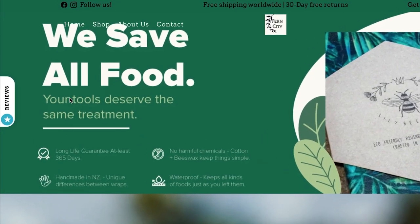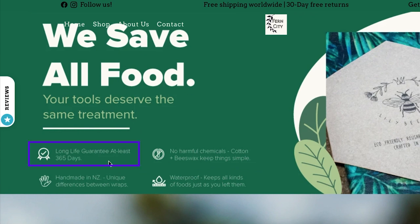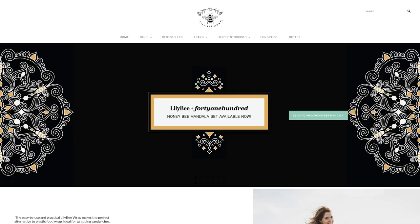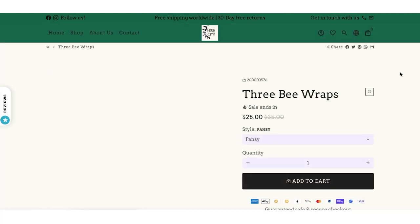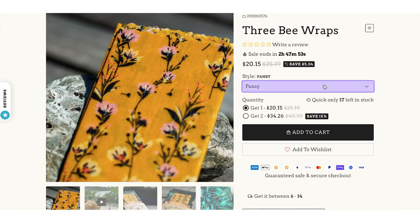Anyway, as we start off, we have a nice little graphic here. We save all food. Your tools deserve the same treatment. And then we just have some benefits here. Long life guarantee, handmade New Zealand, no harmful chemicals, and it's waterproof. And then we have a nice photo here of Lily B Wrap, because that's my supplier right there, Lily B Wrap. I didn't make these myself. She makes these straight out of Hawke's Bay, which is just down the road from me in New Zealand. And we have a big product image, which you can click through and go to the product page. We'll get back to the landing page in a sec, and we will just check out the main flagship product of Fern City.